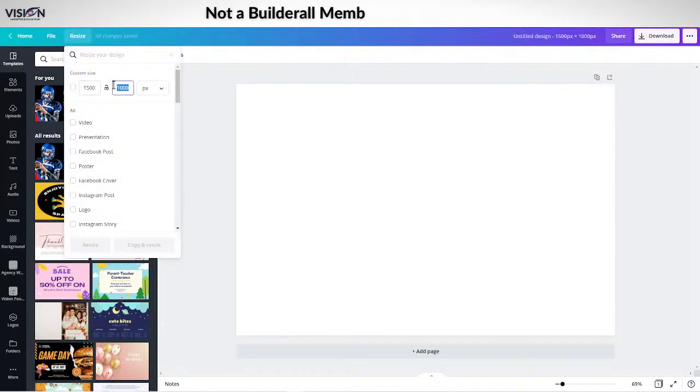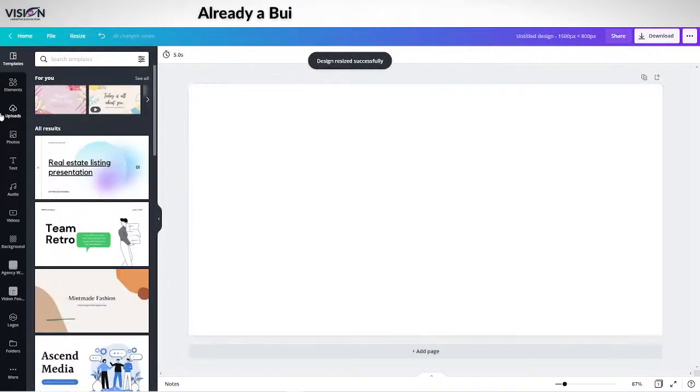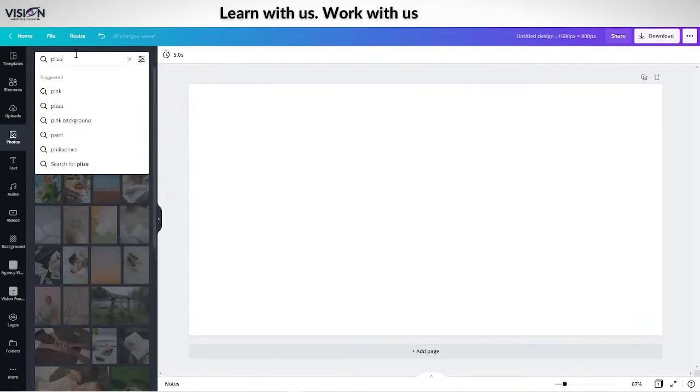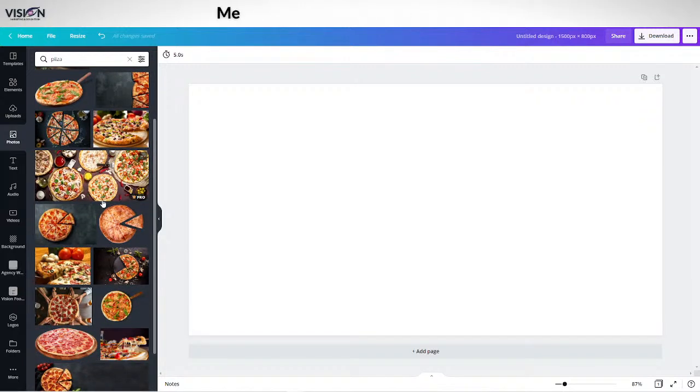Actually, let's make it about 800 and then resize. Okay, so that looks good. Now we need a pizza shop image. Okay, so I'm just going to search image for pizza. And I like the images on the first fold. I like the images that have this area here because it's always great for text. This would be a good image if we wanted to, actually, that is a really great image.